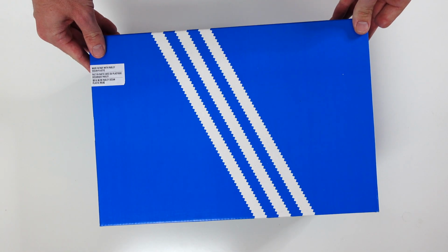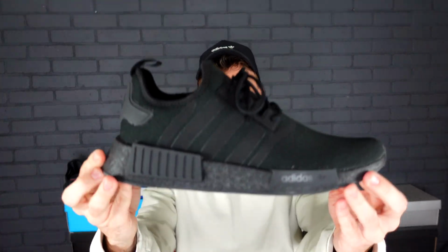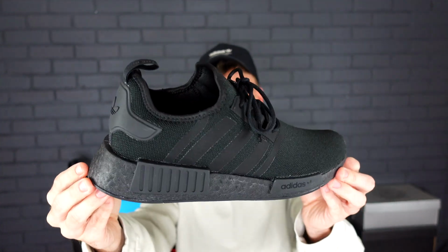Now, moving to the last pair of sneakers that we're gonna be talking about in today's video, and then we're about to do a top 5 from 5 to 4 to 3 to 2 to 1, but this is of course the Adidas NMD R1.